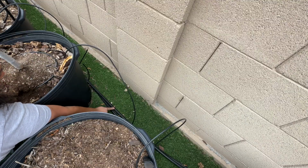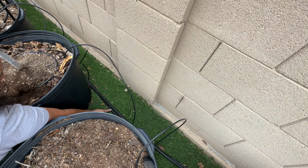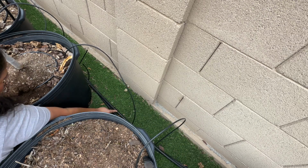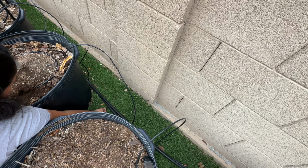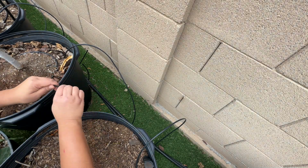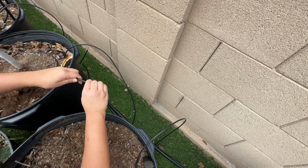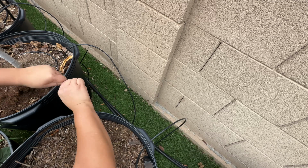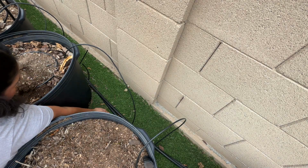I have two of them. I have one up here and one down here. The one down here is for my smaller containers, and the one over here is for all of my trees. So that one gets run for more time, this one gets run for less time. So I wanna make sure that my drip line reaches right here. I'm gonna add another barb connector. And then I'm gonna decide where I want to attach it. So in my case, I want it right here.